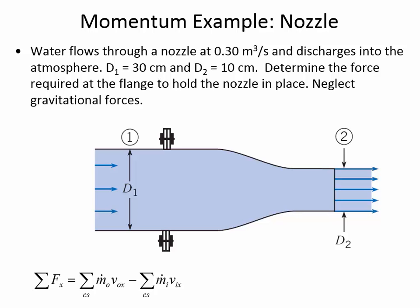Okay, so over here on the whiteboard you've got the steps that we're going to go in. Find the preliminary stuff. Use Bernoulli's equation to find the pressure on the inside of the pipe. And then once we know that, we'll substitute everything into momentum to see, what we're really trying to find is this F sub x. That's the unknown in this problem. Determine the force required at the flange to hold the nozzle in place.